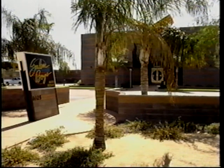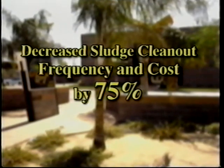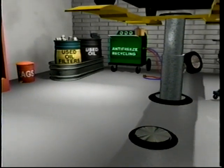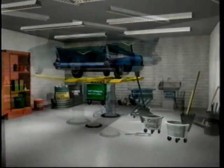Salem Boys Auto of Tempe, Arizona uses sloping pavement, grates, and screens to minimize oil water separator loading. These controls, together with bioremediation, decrease their oil water separator sludge clean-out frequency and cost by 75%. Remember, the best way to improve your oil water separator operation is to eliminate contaminants at the source. Minimizing spills and using dry cleanup methods will reduce or eliminate your oil water separator headaches.